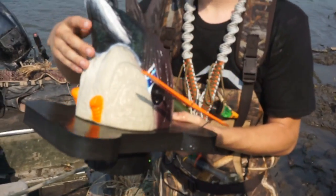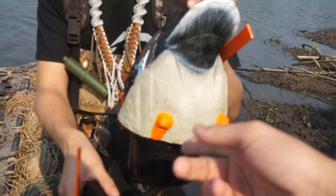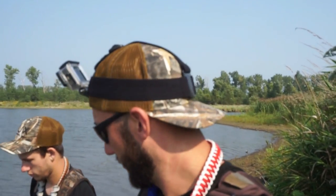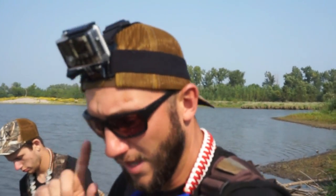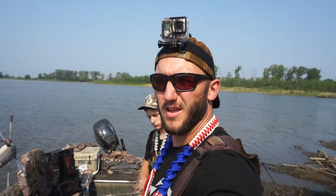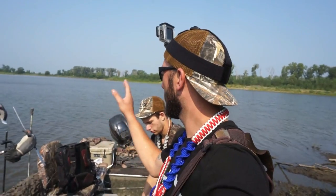Look at that pretty thing there. This one is a splasher. It's got orange feet that splash and make some motion in the water, because you guys know I always stress motion in the field, on the water. So I actually like those. I would suggest picking one up if you hunt on water a bunch. But we're gonna keep picking up here, get all done, and see you guys in just a minute.